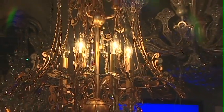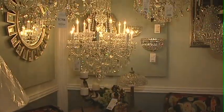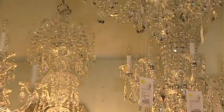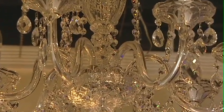A chandelier will always look good. You just want to remember that the size is what's important. So you just want to keep it proportioned. If you're buying a chandelier, my suggestion is going into your local lighting store, telling them the size of the room, and they can help you proportion it properly.